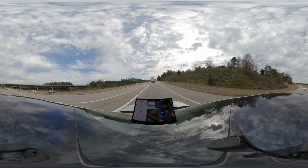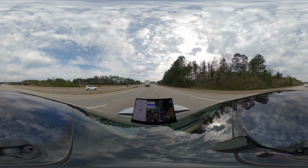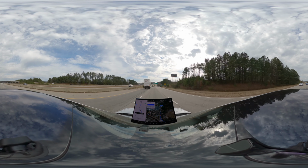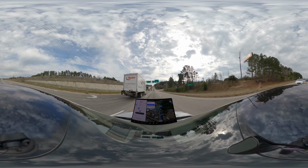Take the US 70 ramp. Navigate on Autopilot isn't in control anymore. I'm going to manually change one lane over. But we're going to let regular Autopilot stay in control.